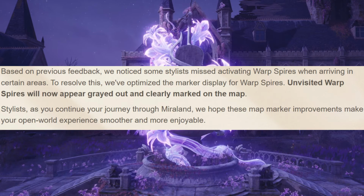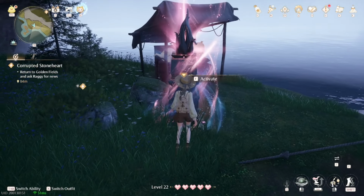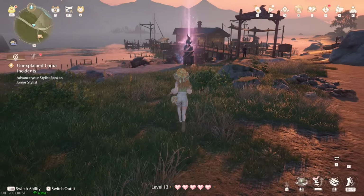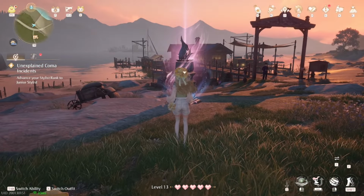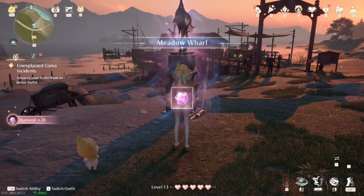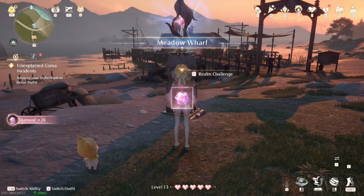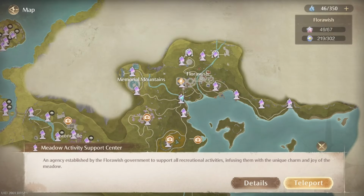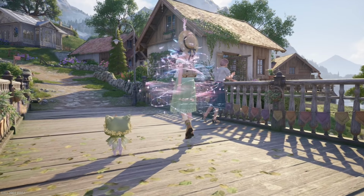Another change that you'll see when this update goes live is that if you have unvisited wart spires, they will now appear grayed out and clearly marked on the map. This is another good change. If you're not using that interactive map, there is kind of no way to signify that you have missed a specific wart spire, and that's obviously diamonds that you've missed out and ease of travel that you're missing out on. So now that we know that this is going to be available on the map, you know that you can aim for that and tick off all those wart spires.